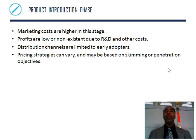Distribution channels are limited to early adopters, right? So the people who get behind it, they say, hey, this is a great product. You show it to them, they test, they say, hey, can I take one home? Can I sell one to my friends? Can they buy one? They're early adopters. They're going to get behind your product.